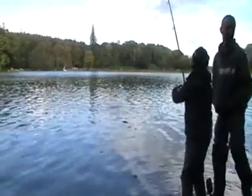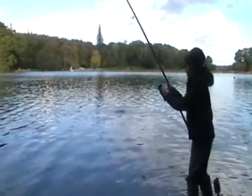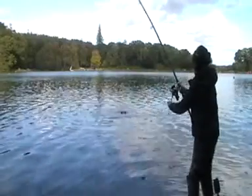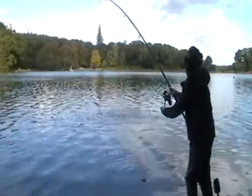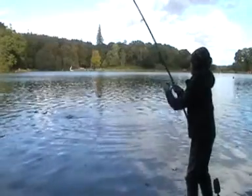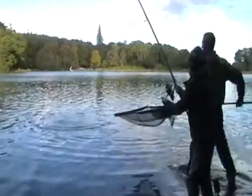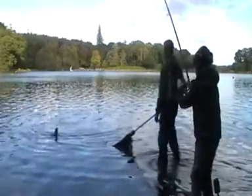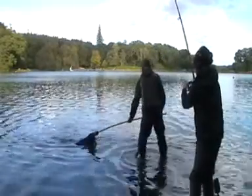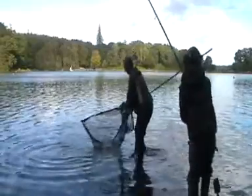It's actually a carp. I was going to say it looks like a carp. Keep watching. Keep it tight, Dean. Keep your rod up now. Just keep the rod up now. Just don't reel too much now. Bring your rod up. Hey! Good fish!